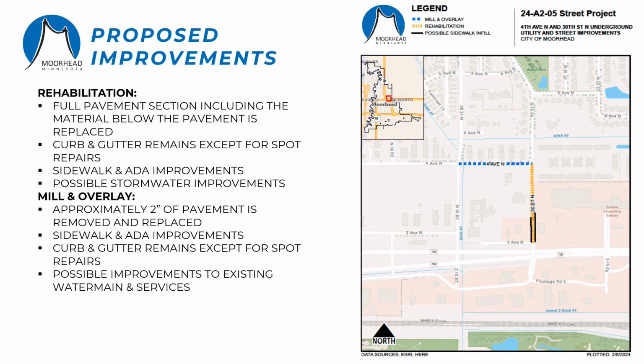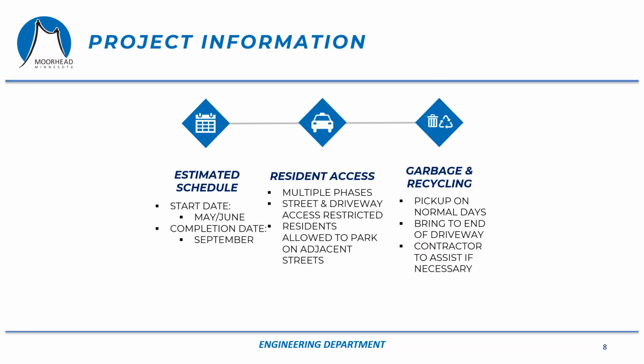We are proposing a rehab on 30th Street North from 2nd to 4th Avenue North. This is shown as the dashed orange line and will include the complete replacement of the pavement section. However, the curb and gutter would largely remain in place. Gaps in the existing sidewalk are shown as a solid black line. We will be contacting the affected property owners separately about these issues. No other work from Excel or MPS is proposed for this project area.